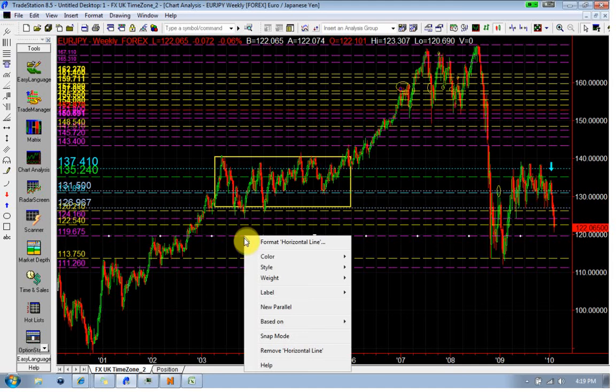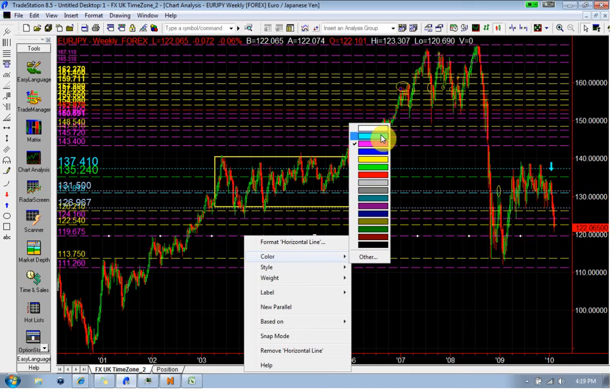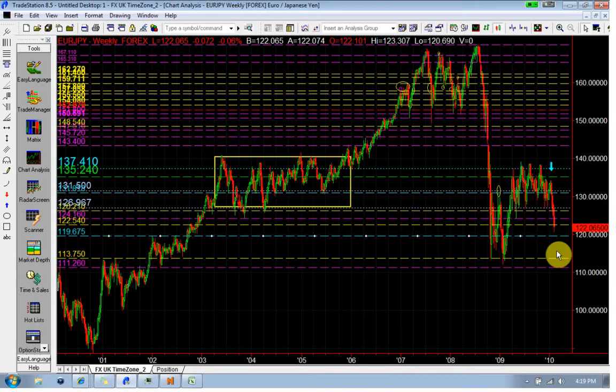And this is the only, so we are now at 122.06, 122 yen. So at least we have another 300 pips to the downside. And if it takes below the 119.65, the next move down is going to be the 113.